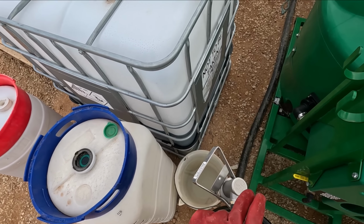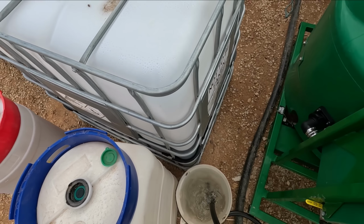As soon as we're done, we dump our micromatic into some water and rinse that out.